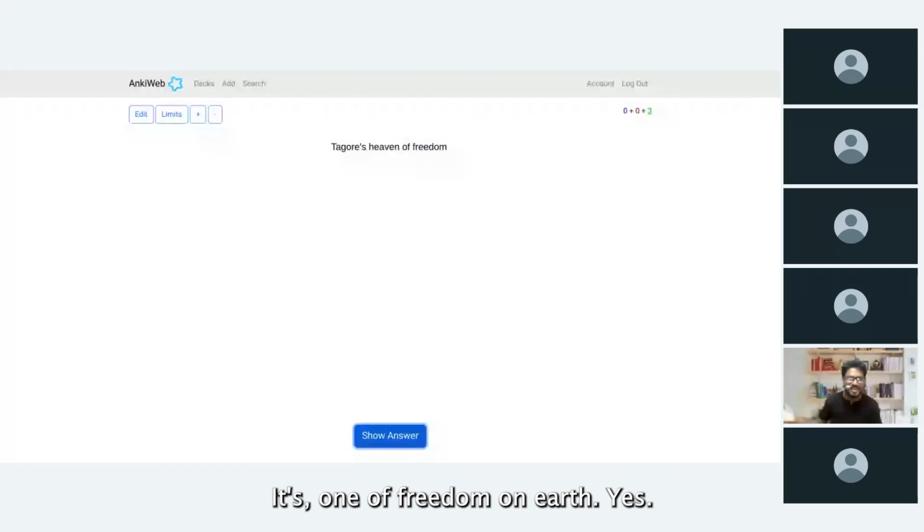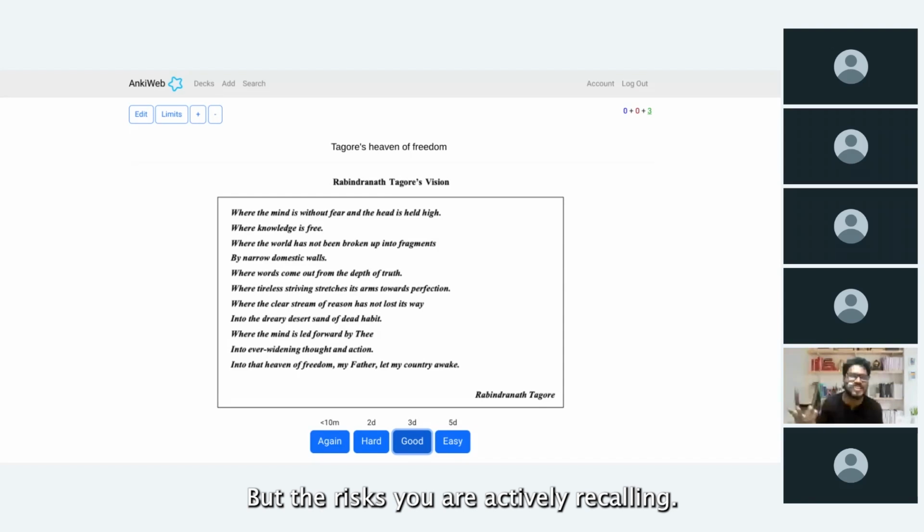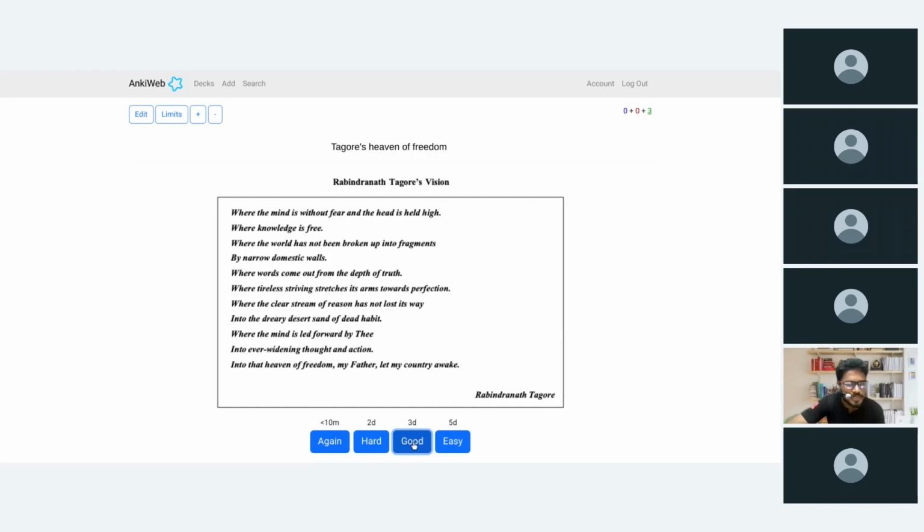For example, hey, heaven of freedom. Hey, is there a heaven of freedom on earth? Yes. Where the mind is without fear, right? And the head is held high. We're anxious, right? Hey, but there is this. You're actively recalling what this heaven of freedom is, right? One out of 100 cards is not a bad thing.